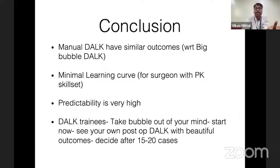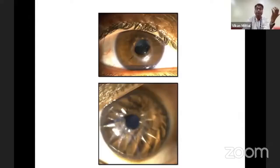Predictability is very high. In the last 10 years, there were only 1 or 2 cases that I had to convert to PK, because that also, the scar was very deep. For the DALK trainee, I think you can straight away go ahead and do your manual DALK, see after 15-20 cases, so that you can see your own post-ops, and then you can think if you want to really shift to big bubble DALK.